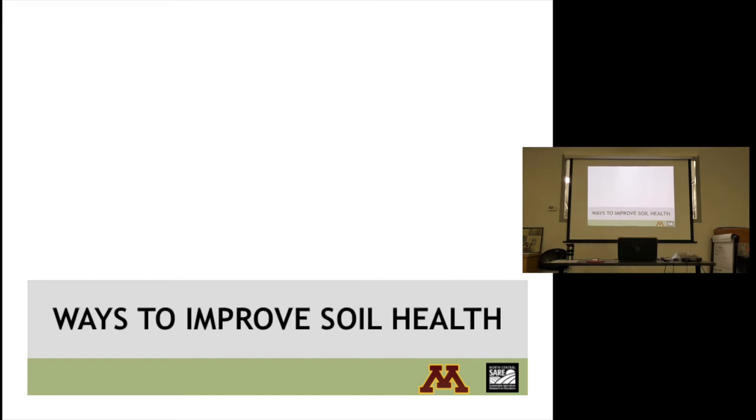This second one is a silt loam. So it's really dry right now, so it doesn't quite look like it typically would in the field, but you can kind of feel that it's in the middle. It's not really fine, but it's also not really sandy. So this would be that middle of the road, a little bit of everything kind of soil that we're going for.